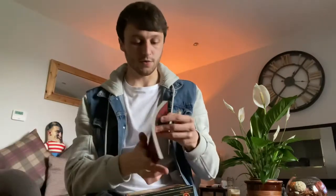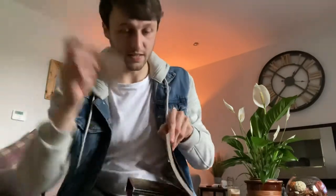So I'm gonna pop this back in here. These stickers, I'll keep them safe in the book until I find somewhere to put them. And that's it. That is the set.